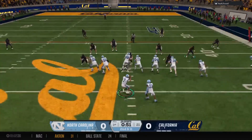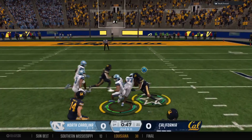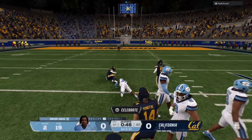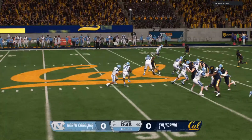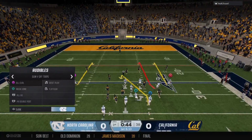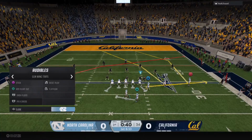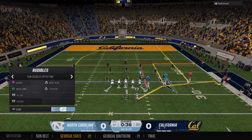It's 2nd and 11. Out of the gun, they'll run it inside. Got enough for the first, and he's still going. All down, but he has enough to move the chains. Really nice resiliency by the running back. Sometimes you just got to be able to turn the page, right? You have a tackle for loss the previous play, they give it right back to you, and you make the defense pay. Good vision, good athleticism picking up that first.